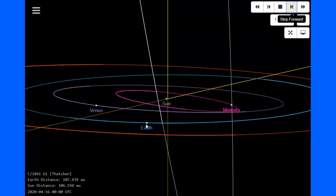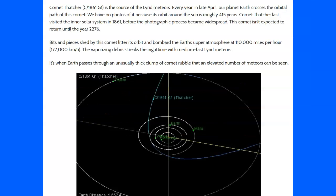One thing about the Lyrids this year, we're going to have a very bright moon, okay? And that's going to really limit the number of meteors you can see because of light interference. What they're saying is Thatcher is the source of the Lyrid meteors. Every year in late April, our planet Earth crosses the orbital path of the comet. We have no photos of it because its orbit around the sun is roughly 415 years. Thatcher last visited the inner solar system in 1861. That's where the name comes from. That's before the photographic process became widespread. This comet isn't expected to return until the year 2276, quite a while, but just think about how close it will come to our planet.